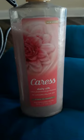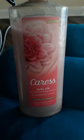Someone bought me this Caress Daily Silk. It says it's got a new look here. These are all the ingredients that are in it.